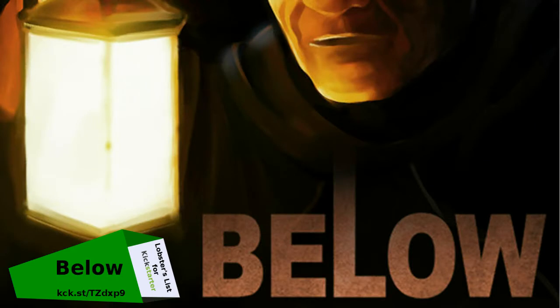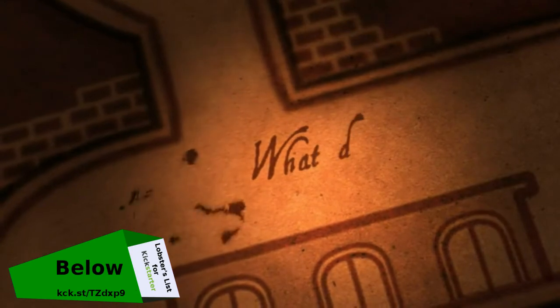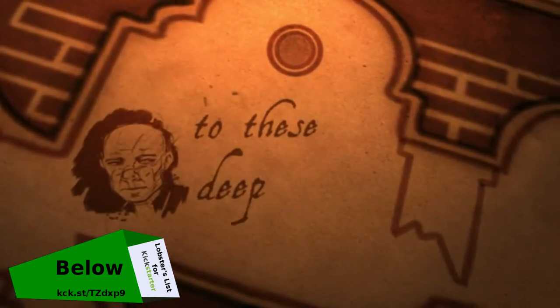Below, from Fail Better Games, is a free-to-play digital RPG card game for web browsers, where players take control of a person who risks exploring a world beneath the surface. Cards are used to tell pieces of the story. One card deck is for the memories for the story of a character's life, while another deck is for the events that happen in the dungeons.